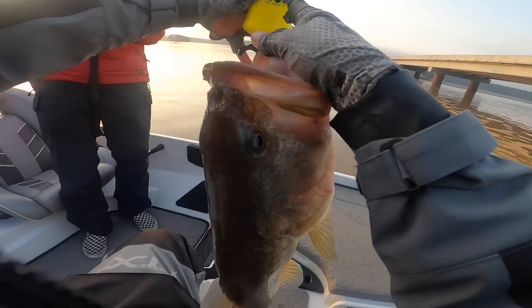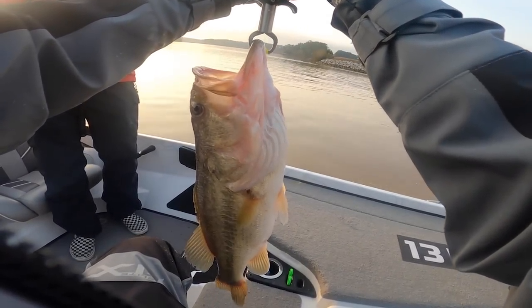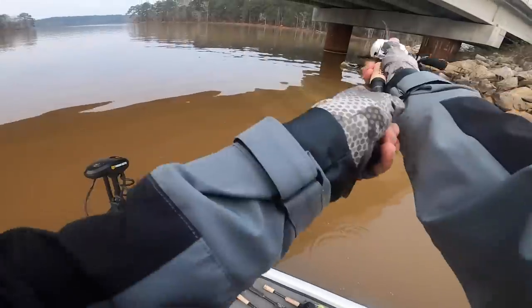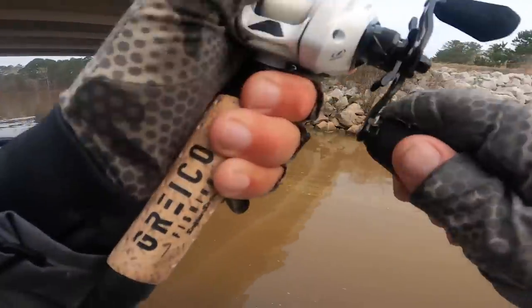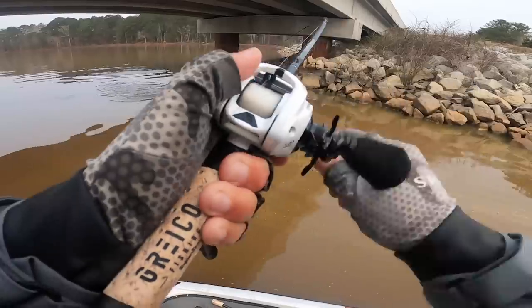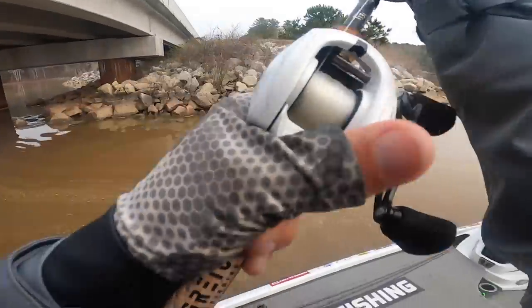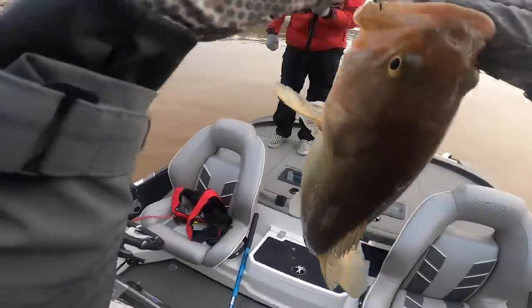That is a shot. 6 pounds. 6 pounds on the dot. I got big one, another big one. He's not huge, but he's a good one. Yes. Solid chunker.